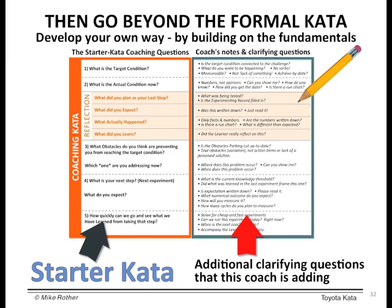This is what we were talking about at the Kata Geek meetup yesterday. That's what we want to see. The starter kata pattern remains, but the learner moves on and develops their own way that works in their particular industry. We have several industries here. That works in their particular company, their organization, or just works for them. But the pattern is in there.